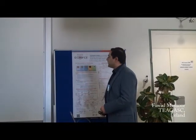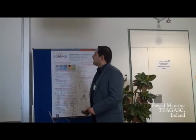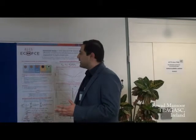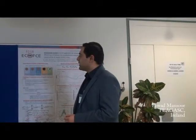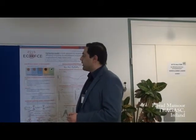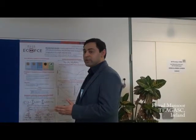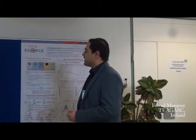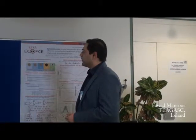Looking at the total feed intake data, there was an effect of feed efficiency class. The birds showing good performance had a lower feed intake, and going towards average and poor performance birds, the total feed intake was rising, and the site effect was not significant here.